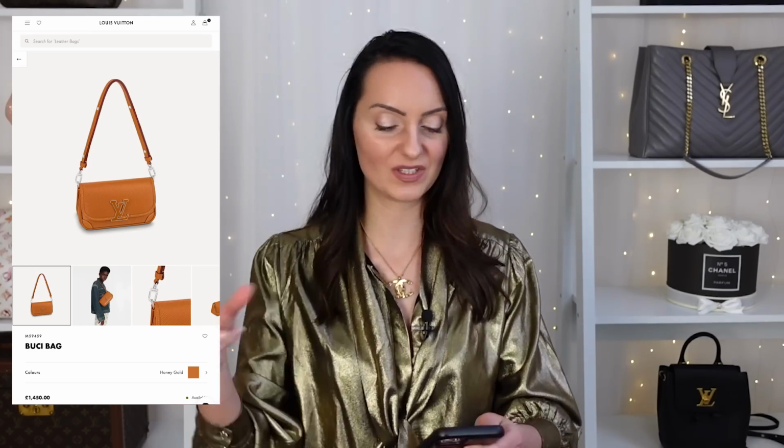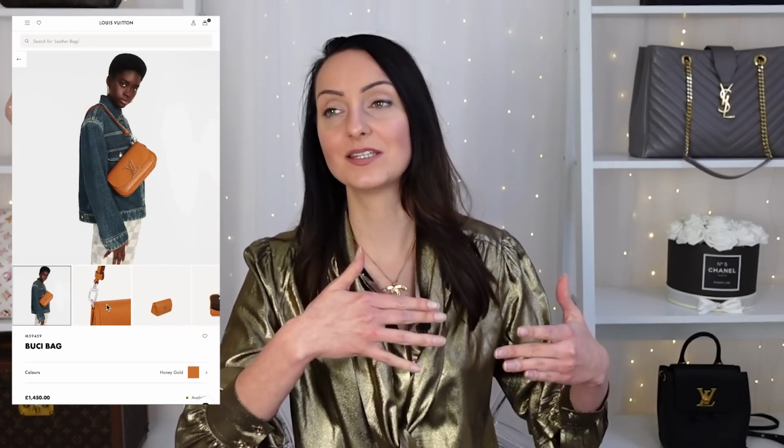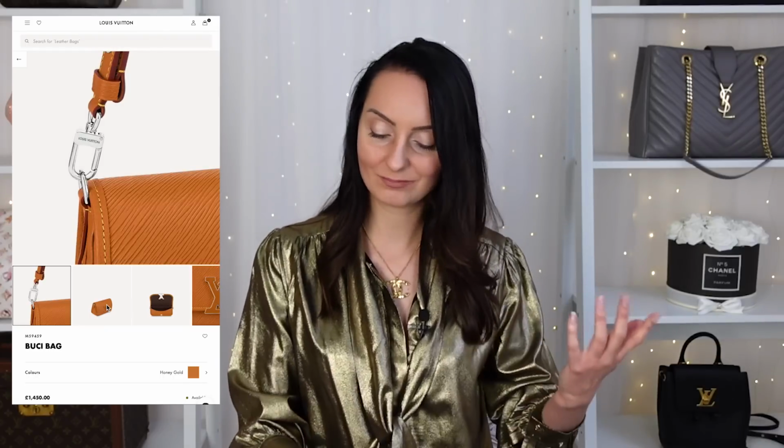Guys, this is ticking a lot of boxes. It looks nice. We've got one big compartment inside of the bag. Obviously the bag isn't huge, but again, when you start putting dividers in bags like this that are, you know, too small, you can't get your bulkier items in there. I mean, again, you're not going to put really bulky items in here, but you're not going to have a problem getting your phone and your purse in.